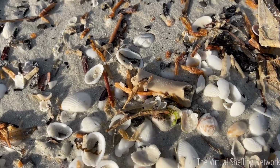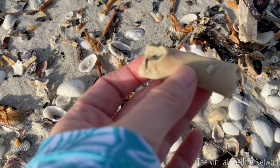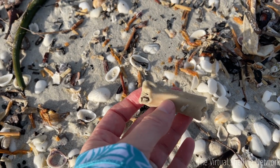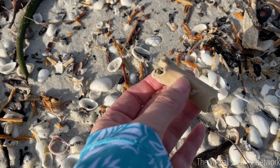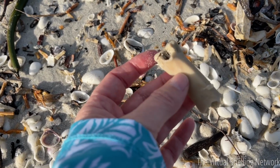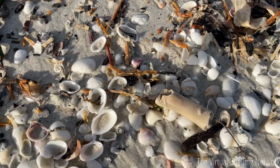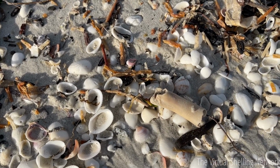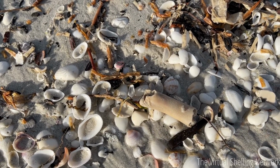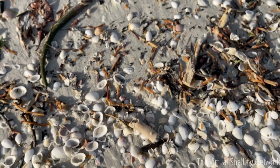Sometimes you'll come across bones like this. So we don't really have a lot of fossils here. In this area, you would have to go a little bit further north, the Peace River or up by Venice, Englewood area. That's where you're gonna find your fossils, your shark teeth. This is just a regular bone, probably from, I would guess, like a pig. They use those as bait in crab traps. So once the crabs eat all of the meat off, the bones just fall out of the trap and then wash ashore.